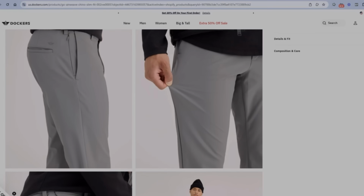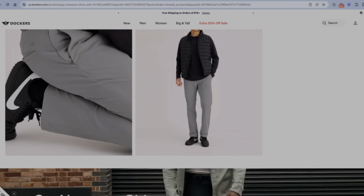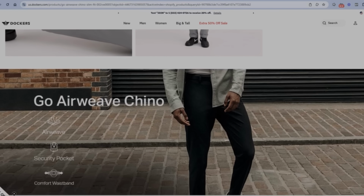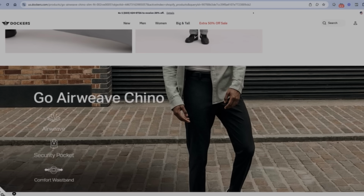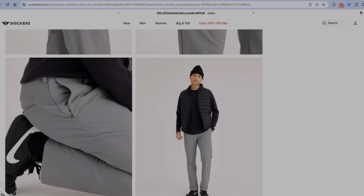Now, as promised, the surprise pants. These are Dockers. But not just any Dockers. These are Dockers Go Airweave Chinos. Of course, Dockers is a brand that most people are very familiar with. They've been around since the mid-'80s, and they were the hot thing in the 80s, maybe into the early 90s.